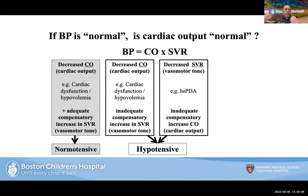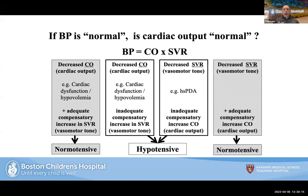Decreased cardiac output, so you're hypovolemic, or cardiac dysfunction, but you can adequately increase your SVR. Well, you're going to be normotensive. And finally, if you have a decreased SVR, but you can adequately compensate with your cardiac output, you'll be normotensive. And with HIE, this is the take-home highlighted in yellow. If you have increased SVR, because you have an insult with acidosis that vasoconstricts, but you have a drop in your cardiac output because the ability of the heart to squeeze is impaired, then you're still going to be normotensive. We can see this in the initial phases, and that could be a problem because it could give you a sense that everything is copacetic, but truthfully, it's not.